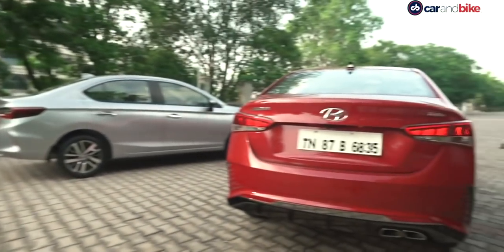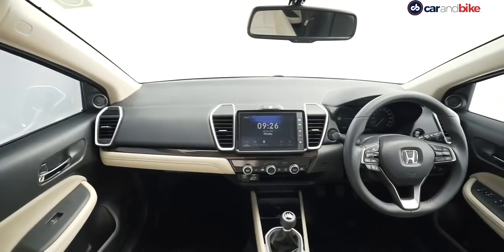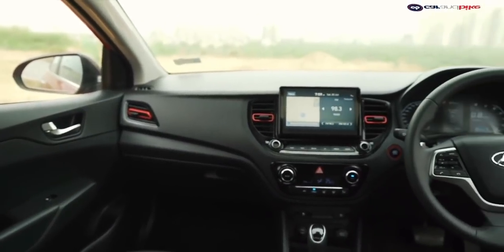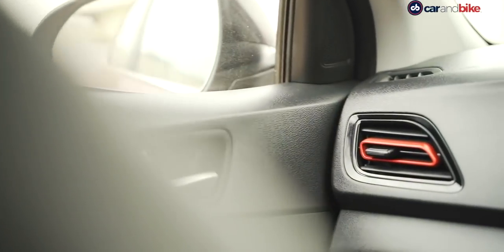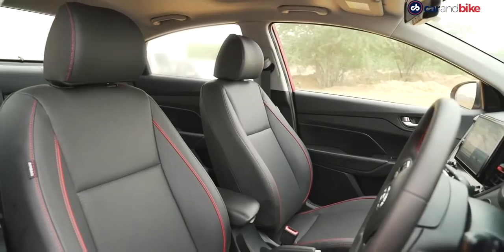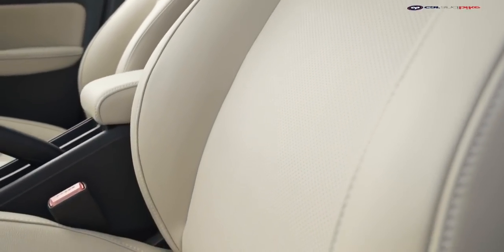Both cars with us are in their top trim, so there's faux leather galore. The City uses a lighter beige palette, while the Verna has two-tone beige and black. This sporty all-black treatment is reserved for the Turbo. The black leather with red stitching does look sharp, but overall the City looks more high-end.